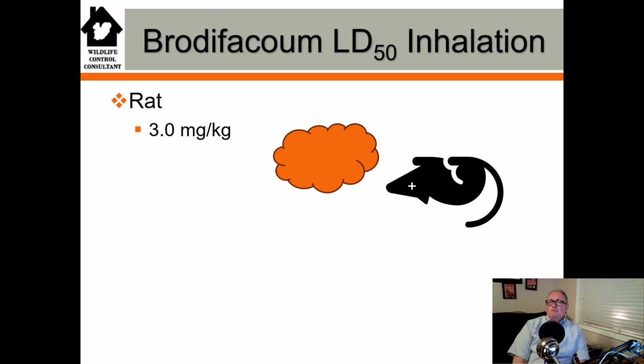Well, can you breathe this rodenticide, this active ingredient? Is it toxic through the air? The answer is yes, it is. Here again, we have rat, and with a 3.0 milligrams per kilogram LD50 isn't sufficient to kill 50% of the population of treated rats. So again, not a whole lot. Doesn't take a lot of concentration there to kill a rat by inhalation.